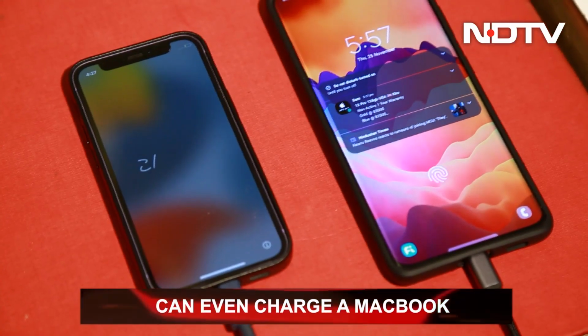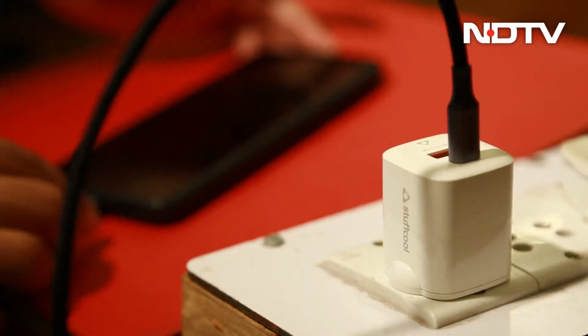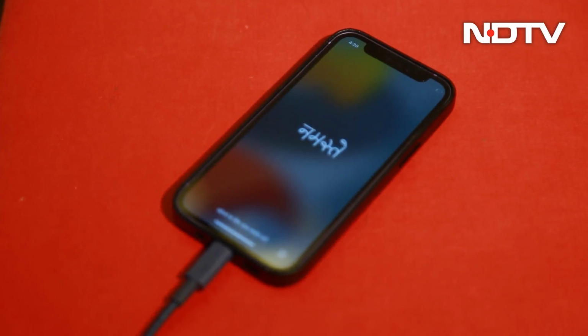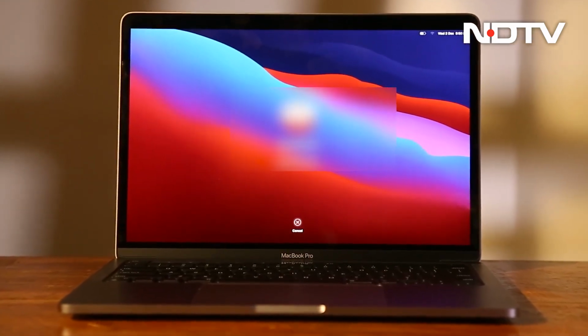Here is the time it took to charge different devices in our testing. It can charge a Samsung Galaxy S21 Ultra from 0% to 100% in 1 hour and 10 minutes. It can charge the Realme GT in about 2 hours. It can charge an iPhone 12 mini in 1 hour and 21 minutes. It can charge the M1 MacBook Pro from 0 to 100% in 3 hours and 10 minutes.